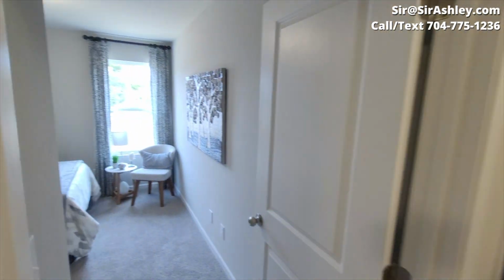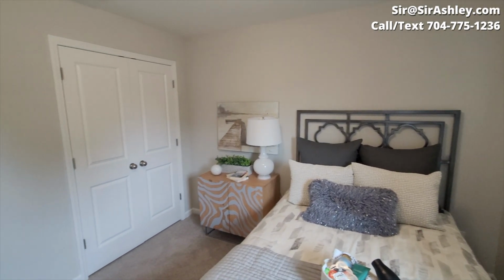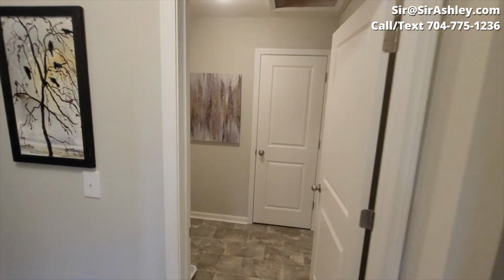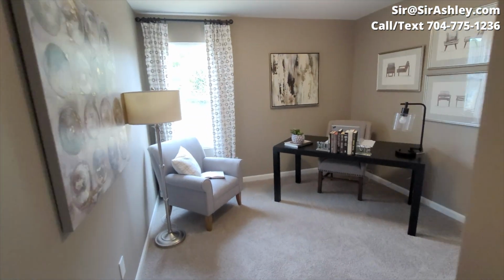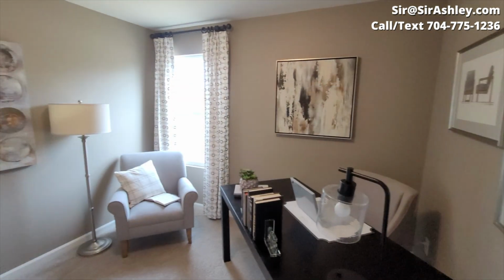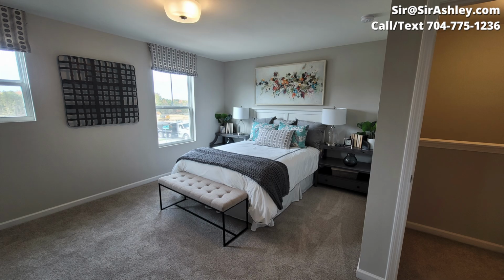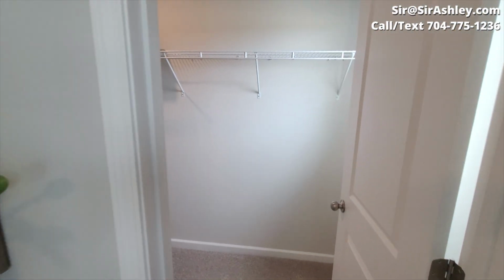Let's go check out these secondary bedrooms. Now let's head into the secondary bedroom before checking out the bathroom and going into the owner's suite. Remember, this is the Kane floor plan and it is asking $320,000 right now. And they're accepting offers until November 6th. And then after that, it is first come, first serve.